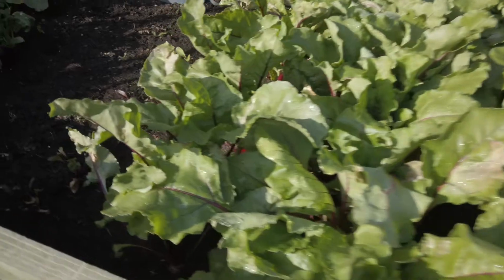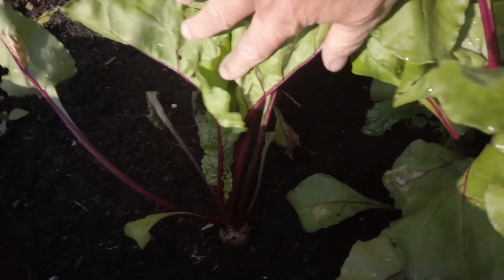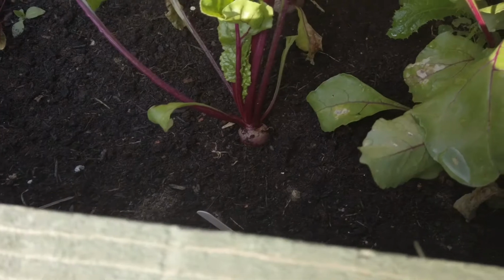So if you hear a bit of crowing in the background, it is our chickens. The beetroot is finally coming in nicely. I've actually just sown a few more in the greenhouse, so that we've got some successional sowing going on.